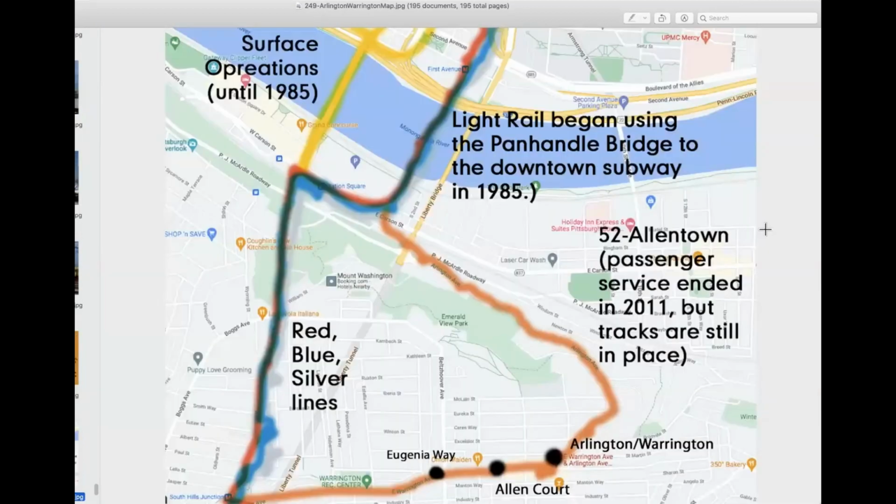And this is a map drawn on a Google map. I drew this line just kind of to represent what the line looked like. In LRV days and in PCC days, it would run into the subway across the Panhandle Bridge, and then it would loop around the subway, come back out, go back out on Arlington and Warrington.